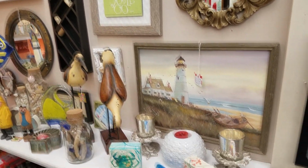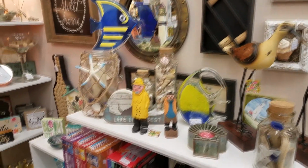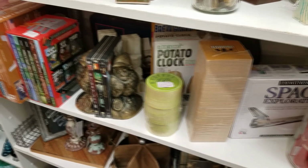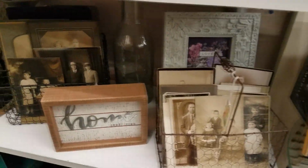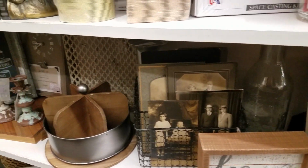So this top shelf is nautical. The next shelf down is man items. I always like to keep some guy stuff, including what's on top of here. And then down here I call kind of rustic, and I have some of my old photos.